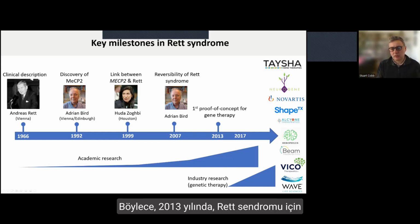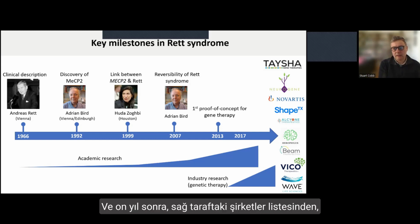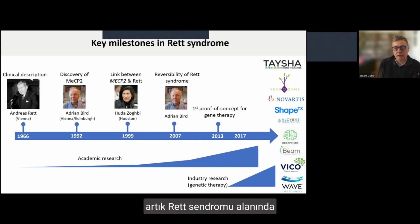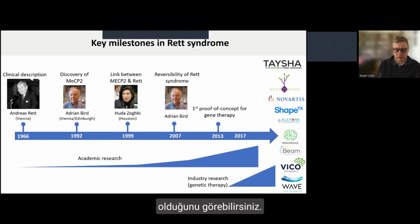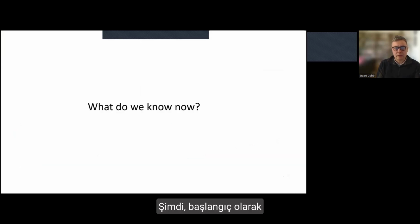So in 2013, the first proof of concept papers for Rett syndrome were published. And 10 years later, you can see from the list of companies on the right-hand side here that there are multiple biopharmaceutical companies now very active in the Rett syndrome space in terms of developing disease-modifying therapies.